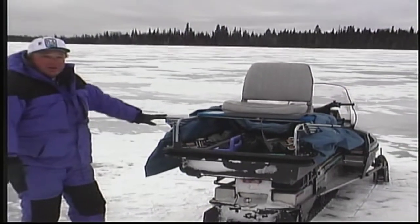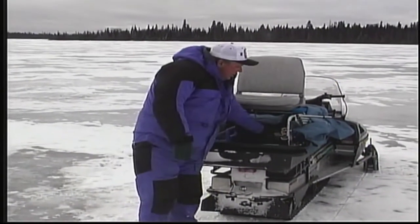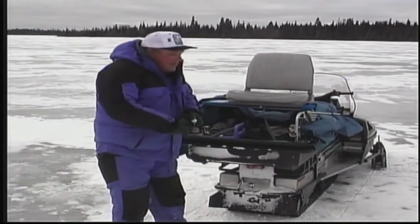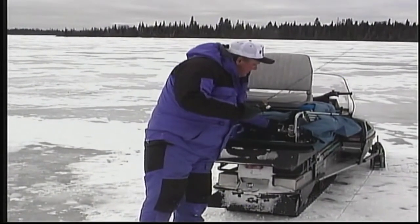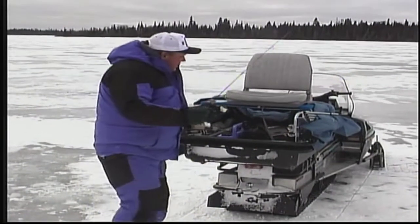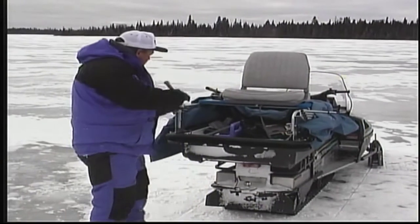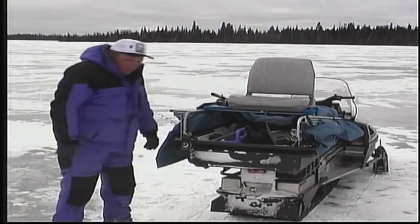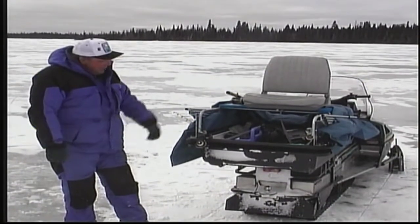When you get to where you're going, all your stuff is still neat and orderly. I've got rod holders built right into the side here. Keep my rods in them so that I don't break them when I'm traveling from spot to spot. You know, different kinds, different actions for different situations. This here is a little rod holder to hold the rod. Well, if I've got a holder, I can walk away so I don't have to worry about the fish running off with my rod.